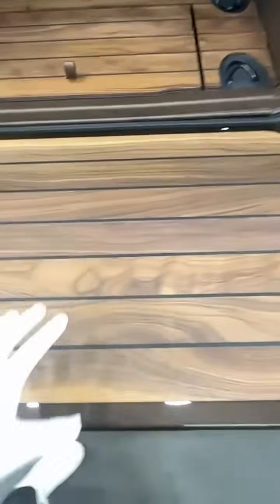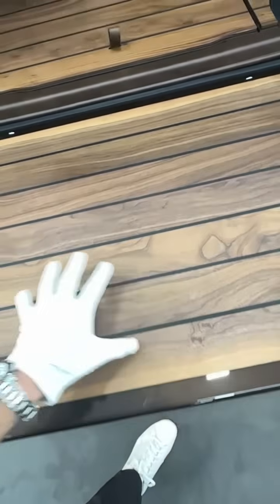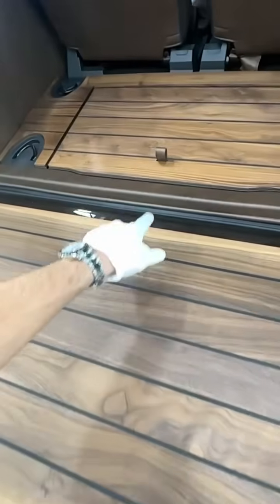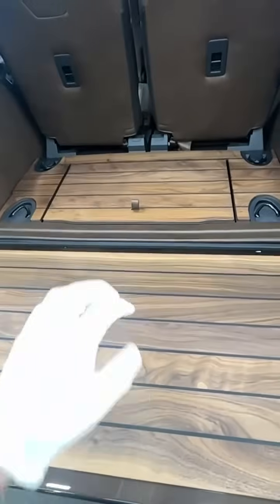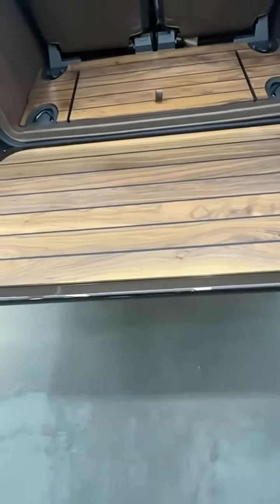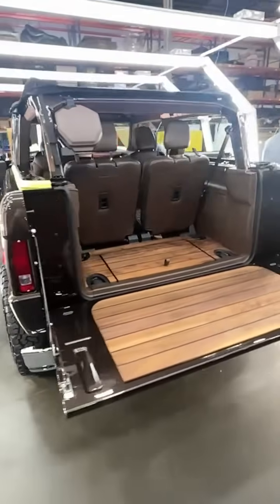Now this is another upgrade that we have on the vehicle. So this is the teak wood in the rear, so it goes in your cargo area, and right in there you have a built-in cooler with actually a drain plug, and then you have a little roadside kit. So I'm not going to reach over it, since it's getting ready for the final detail.